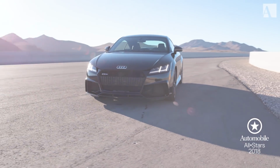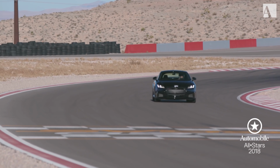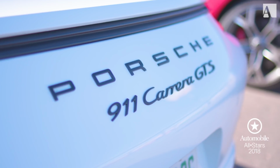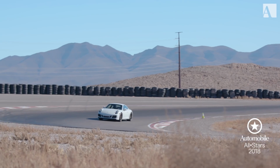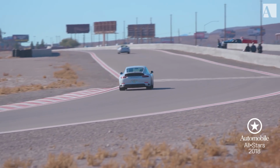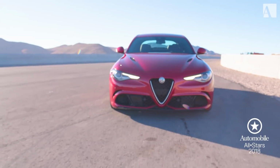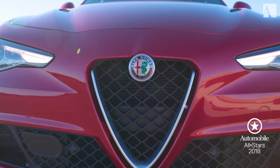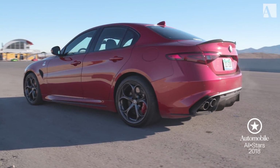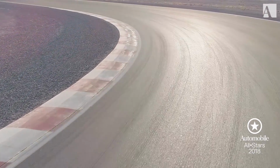I think one of my biggest surprises here on the track was the Audi TT RS. Way more capable than I expected it to be. Porsche 911 GTS, fabulous engine. The new engine, the new turbo, falls really well. This is probably the best value 911 you can buy. The Alfa Romeo Giulia Quadrifoglio. What a car, man. It handles like a go-kart, but you can carry 4 people, even 5 in a pinch. This is Italian artistry.